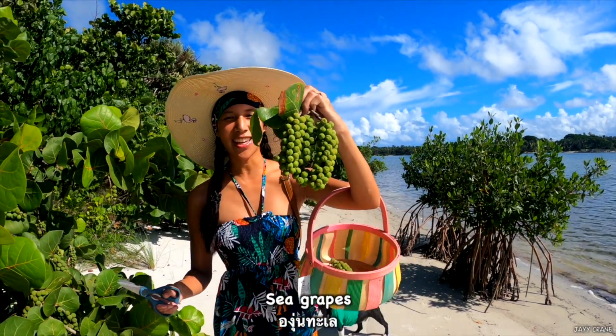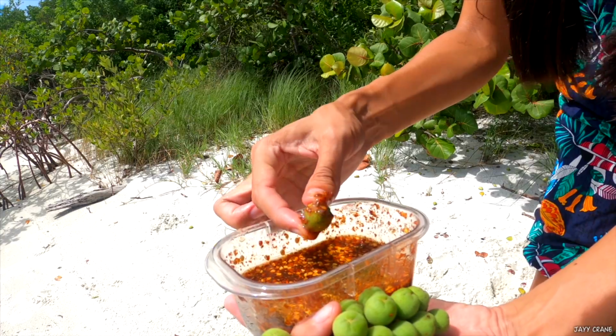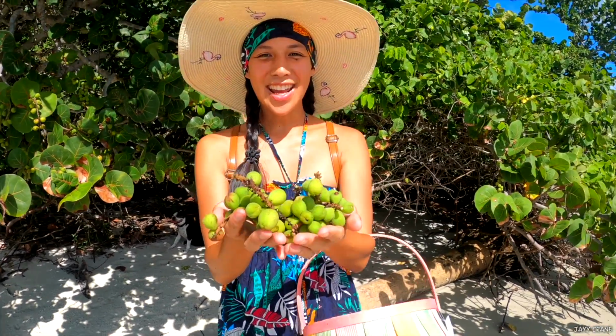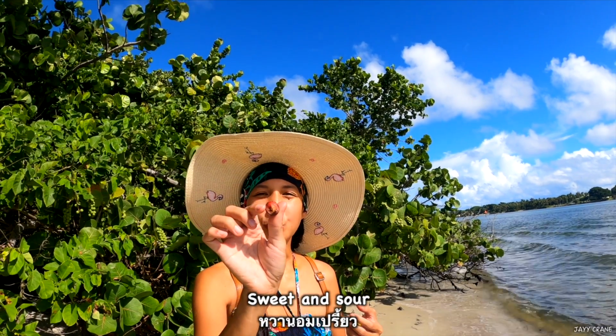Sea grape. That's a big sea grape. Sweet and sour.